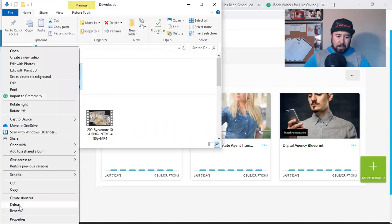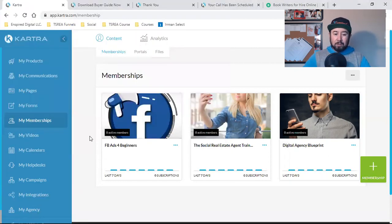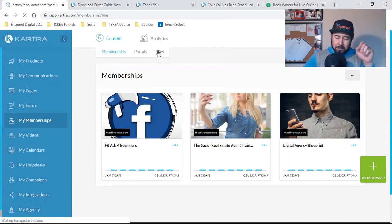Okay, so there's the buyer packet. There it is. So I download, I have the PDF. Again, when you get it back from Fiverr, for example, they're going to give you back a Word document. Then you turn that Word document into a PDF. Simple. And then once you have it as a PDF, you're going to come in here to My Memberships, come to Files, and upload that file.